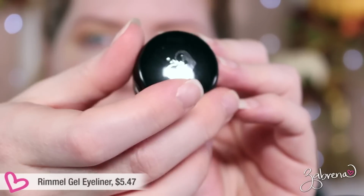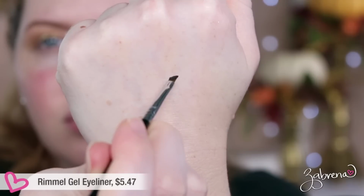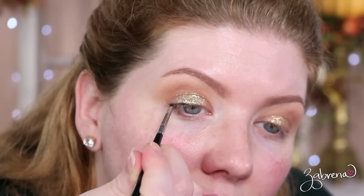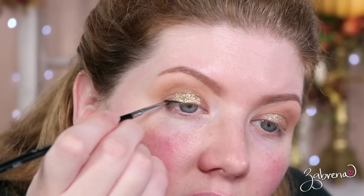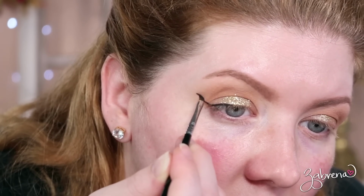I didn't really care for how this one applied. It is a rather creamy formula when you get it onto the brush, and in the example I'm showing you here, the brush that I'm using is from Sigma. It is the Winged Liner E06 brush. It is my go-to brush when I am applying any kind of gel liner to my eyes, and it's a no-fail brush. It always performs beautifully.